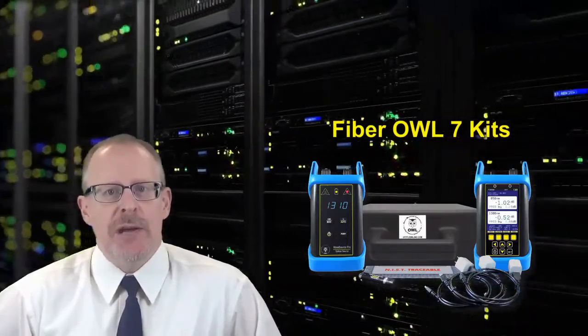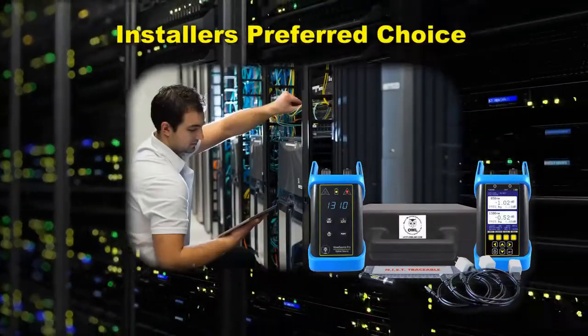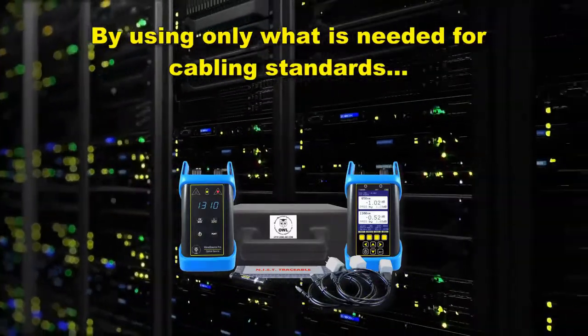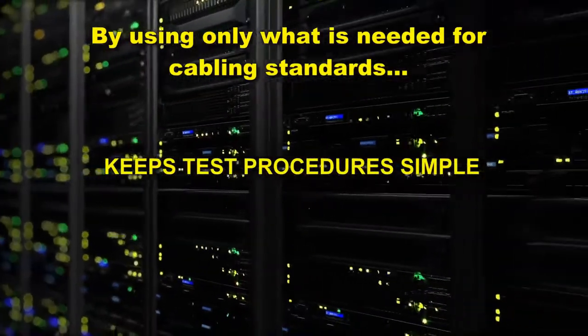This is the most popular route among OWL's current installer customers, as these kits offer a couple of key benefits. By offering only the features and functionality that are required by cabling standards, FiberOwl 7 test kits keep the test procedures simple, while at the same time keeping the price affordable.